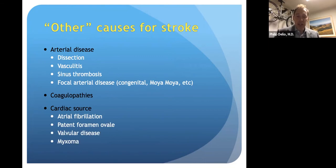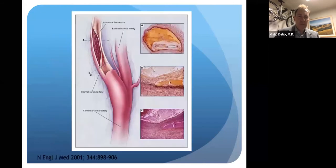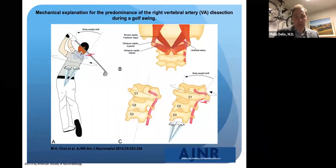You always want to consider dissection, vasculitis, venous sinus thrombosis, focal arterial diseases which are either congenital, such as moyamoya, and obviously coagulopathies as other causes for stroke. This is just an example and a diagrammatic of dissection. I think most people know about dissections, but they are common when the vertebral artery around the C1 and C2 vertebrae gets stretched. This is a nice article and reference from AJNR, the American Journal of Neuroradiology, published several years ago, showing how golfers can get dissections because the C1 and C2 vertebrae twist on themselves and that vertebral artery gets pinched.